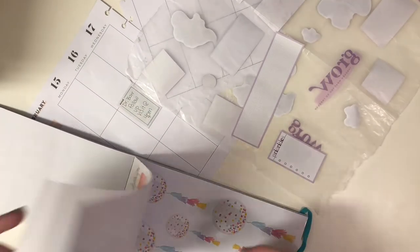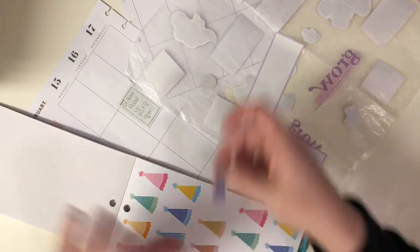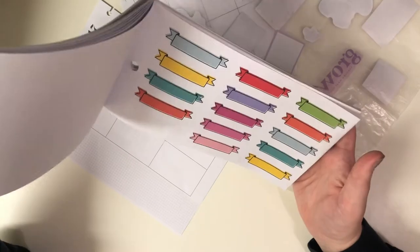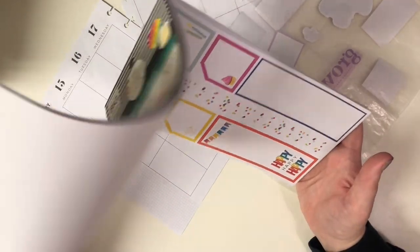Oh, here we go. I have an idea. Okay, so purple, purple, purple. Let's see what else. Yeah, we're not doing any parties. Not anytime soon. That's for sure. Okay.